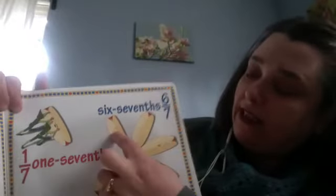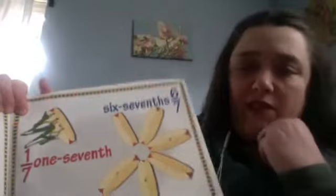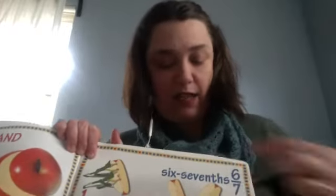7. 7 equal pieces. The denominator tells us how many pieces, and then the numerator 6. If you get 6 out of 7, 1, 2, 3, 4, 5, 6, do you get most of the apple, or who gets a better share? Would you rather have 1/7 of the apple or 6/7 of the apple? 6/7 of the apple. 6/7 is going to be more than 1/7, and you can tell because the pieces are going to be the same size, the denominator 7, and you're going to have more pieces if you have a bigger numerator, right? So important to understand fractions.